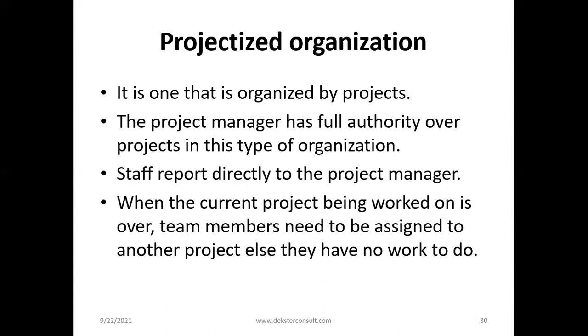Okay. But the projectized organization is one that is organized by projects. So the project manager has full authority. In this type of organization, the staff report directly to the project manager. When the current project being worked on is over, a team member will need to be assigned to another project, else there is no work to do. So usually staff are employed on a contract basis as per the terms of a project that is available. And so when the project is over, the contract ends, and either the staff moves on or is transferred to another project.